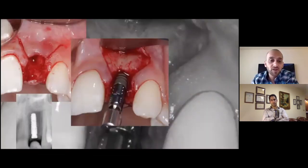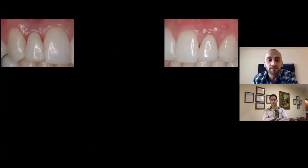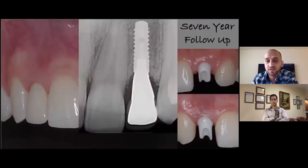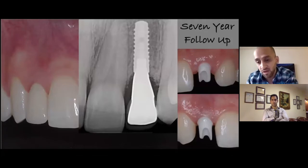After the surgery was done, grafting was done. And these are the final prostheses. And you can see the soft tissue stability. You can see the papilla position. Everything looks fantastic. And this is a 7-year follow-up of this case with great bone levels and fantastic margin placement, no cement retention into the sulcus, and they do work well.